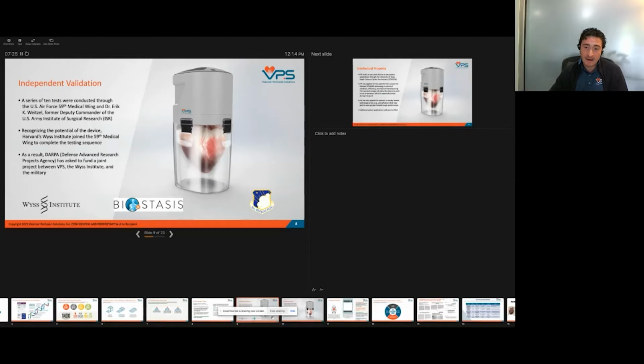Some areas of collaboration that we've done is working with the military. When we were at the university before the company was created, we had a DoD grant where we tested our device on limb preservation, skeletal muscle. Now that we have moved on full time with the company, the inventor of the device as the chief scientific officer and myself as the director of translational science, we created all the areas of research and collaboration.